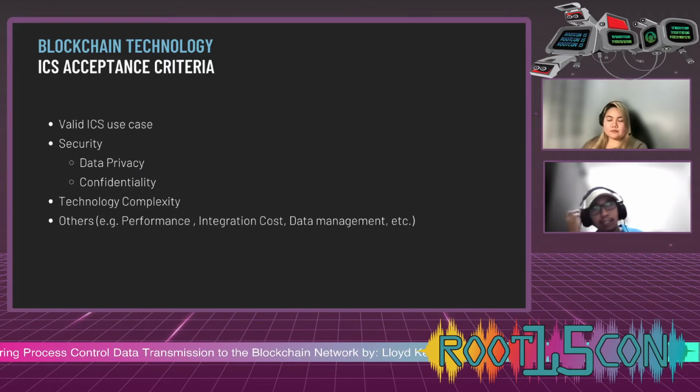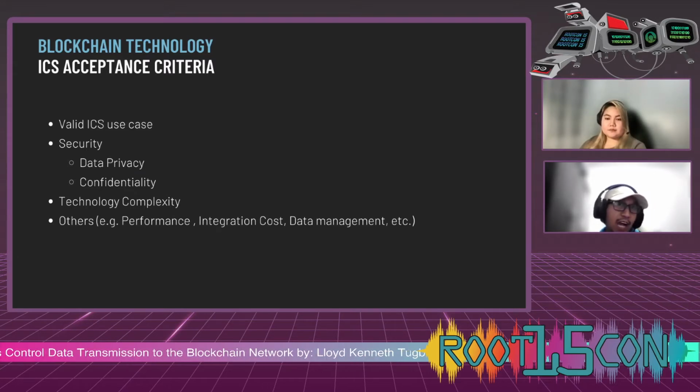So, overall, data security is the problem, since we all know that data is very important in industrial control systems. And technology complexity is also a weakness, because right now, none of the blockchain platforms implements IoT-focused transaction validation rules and an IoT-oriented consensus protocol. So the primary challenge is the non-availability of an IoT-centric consensus protocol. These protocols are for embedded devices for blockchain implementation in an ICS network. We will give you details on that later on. We'll talk about some solutions for these acceptance criteria in the latter part of our presentation.